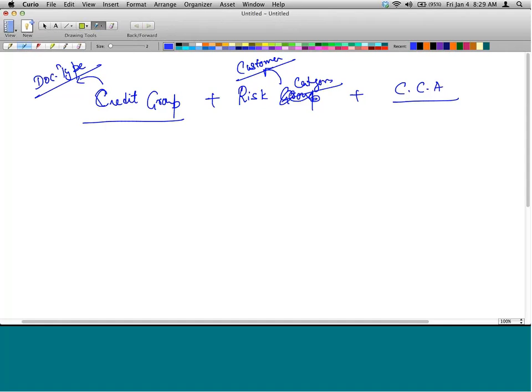The next thing is credit group. Why do we use credit group? A credit group means not all document types need to follow the same kind of credit management. For example, some rush orders need to have a different kind of credit management. Cash sales need to have a different kind of credit management. Contracts and consignments need to have different kinds of credit management.